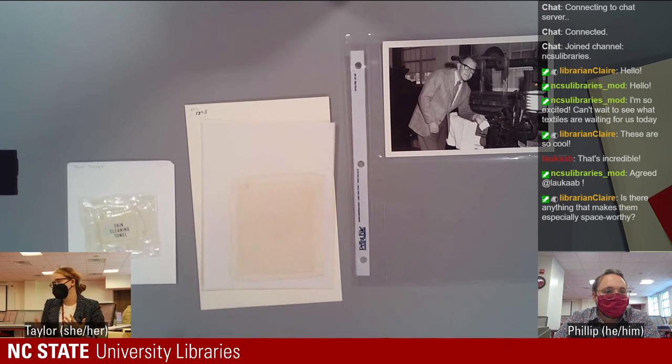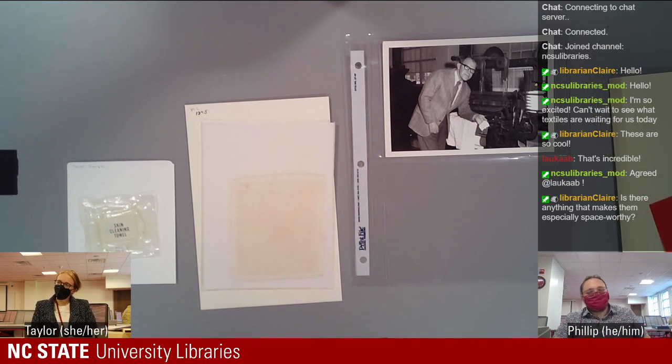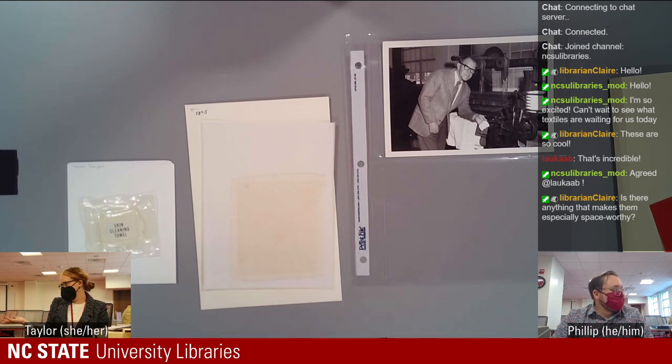I think this is super cool. I did not know that we had these materials, and Phil had mentioned it to me the other day. He's like, hey, do you know we have some towels? And I was like, what do you mean we have towels? Where? It's interesting to me as archivists, in our training, that we can always explore new things in the archives.